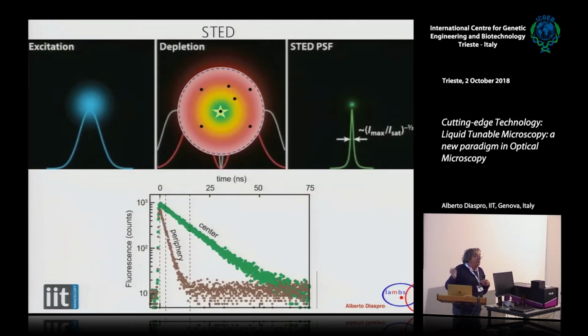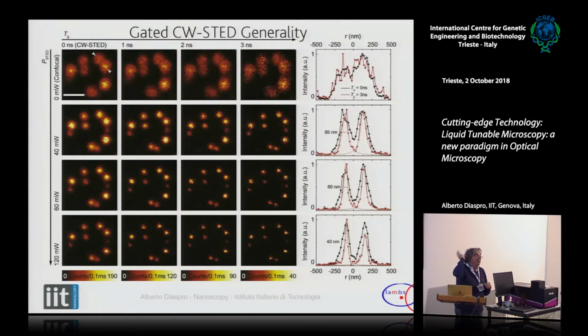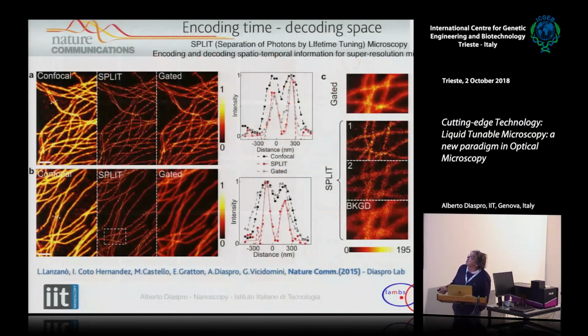And so now, like children with thunder, I can use counting. When you listen to the thunder and you count, you have an idea of the distance. Well, I shine light, and I count time from the arrival of photons, and I perform a gated acquisition in time. Photons that arrive very early are photons that are very perturbed, because lifetime drops very fast. Photons having the lifetime I expect from that molecule are the unperturbed ones, the ones I'm interested in, coming from the center. And so I can modulate the gating with the power in order to get the same spatial resolution.